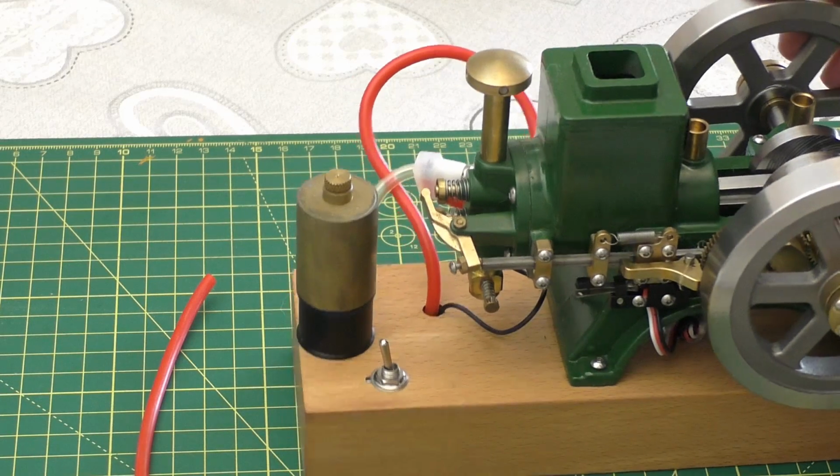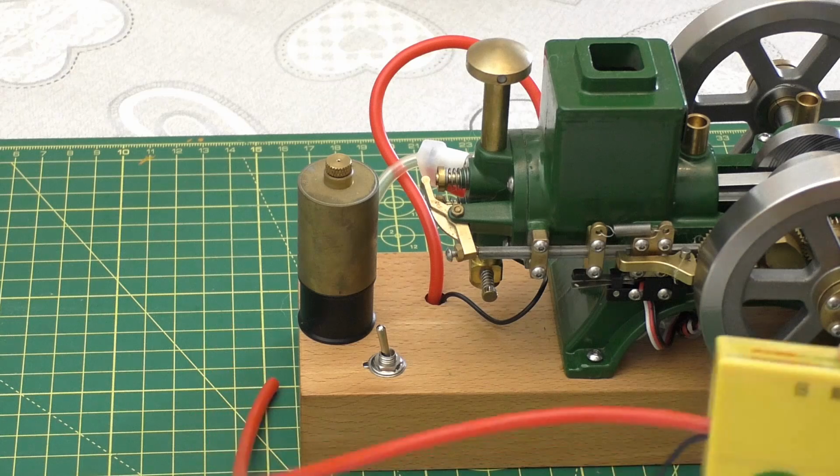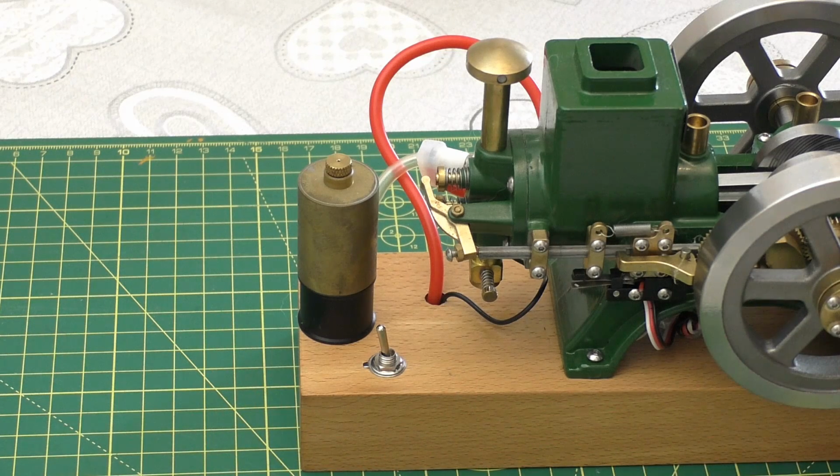So I think the first thing will be to have a look at the compression, and then we'll put some batteries in it. It takes 3 AAs, and then we'll check that it's got a spark.